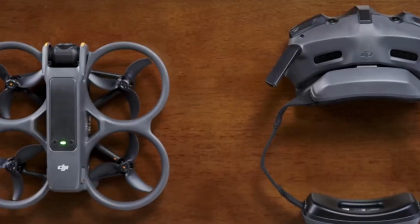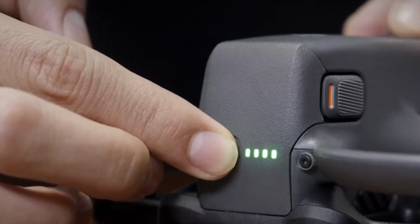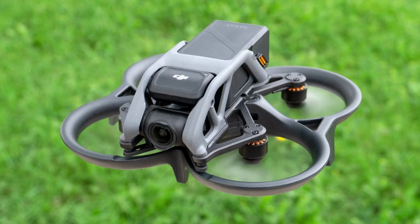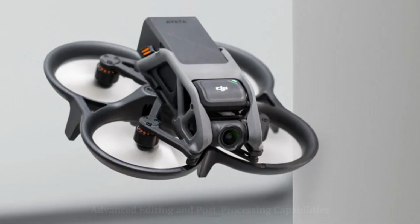Enhanced battery efficiency and charging. The Avata 3 boasts improved battery efficiency, delivering longer flight times than its predecessor. Faster charging capabilities further minimize downtime, allowing pilots to get back in the air quickly and maximize their flight sessions.